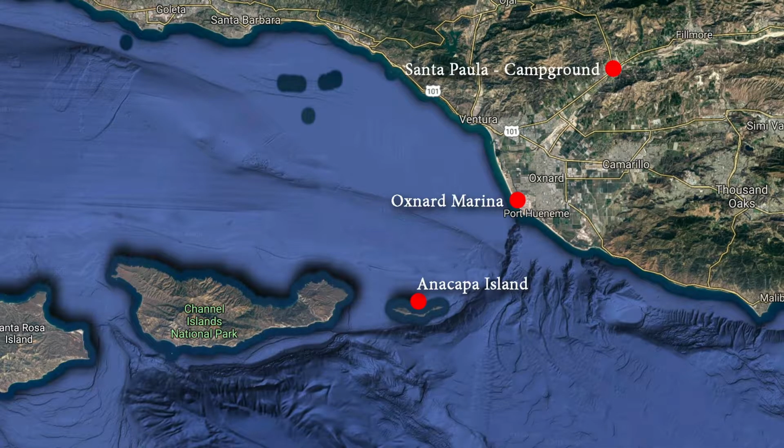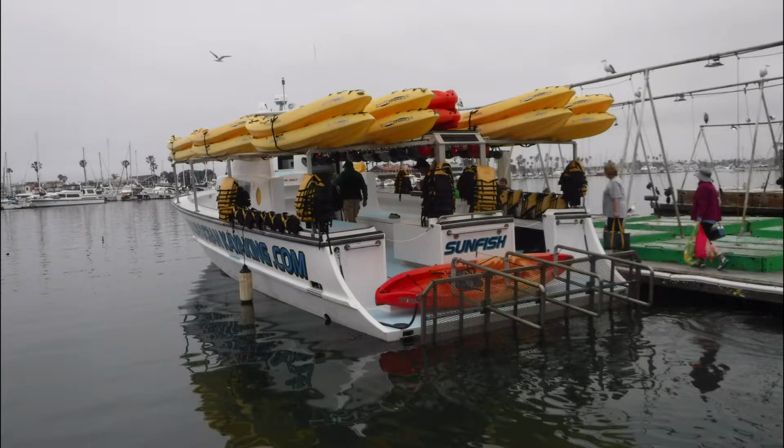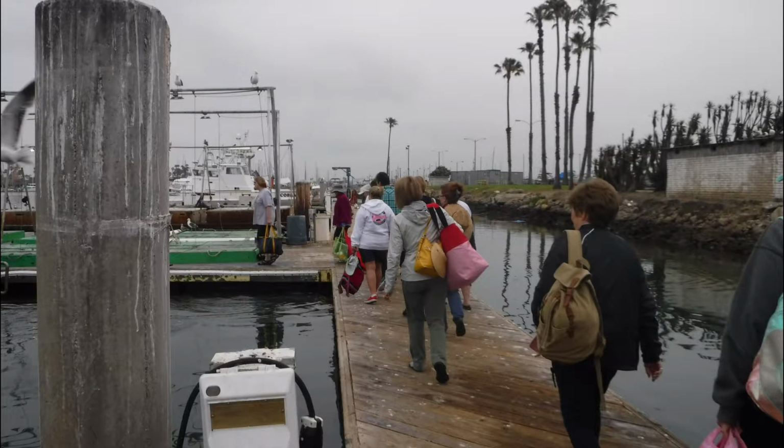The group stayed at the KOA Ventura Ranch campground in Santa Paula, about 25 minutes from the coast. We got up bright and shiny early on a Friday morning and drove down to the Oxnard Marina to catch a boat. The company that provided our adventure for the day was the Blue Ocean Kayaking Company. The 25 of us boarded the boat.